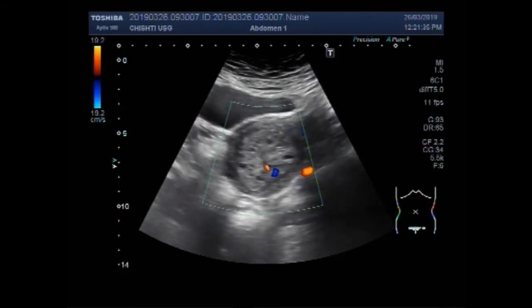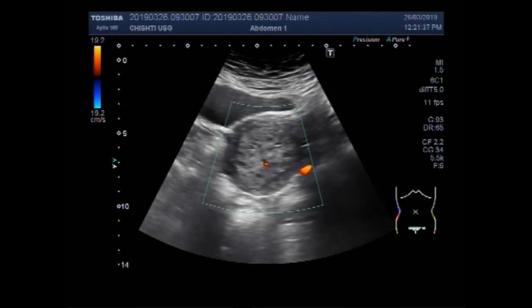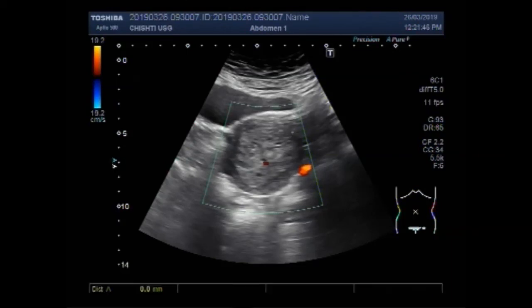You can see a fair amount of blood flow is seen inside the uterine mass. The mass measures about 4.9 cm into 4.1 cm.